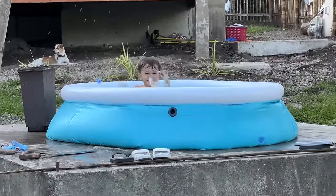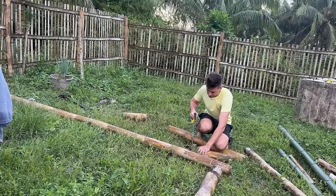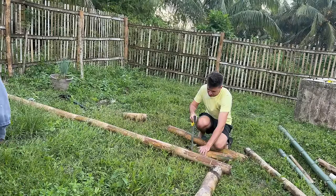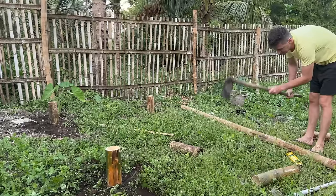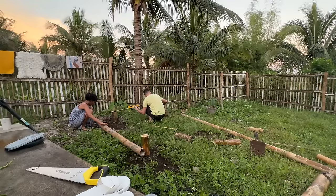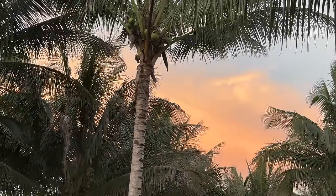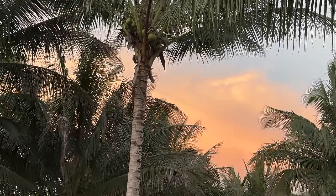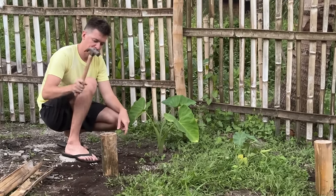While our son was splashing around in his new pool, we continued to sew, drape, and measure something. Although, of course, it would have been better to start with measuring, but who among us is truly flawless? And now it's starting to get noticeably darker, and it feels like we haven't achieved much.